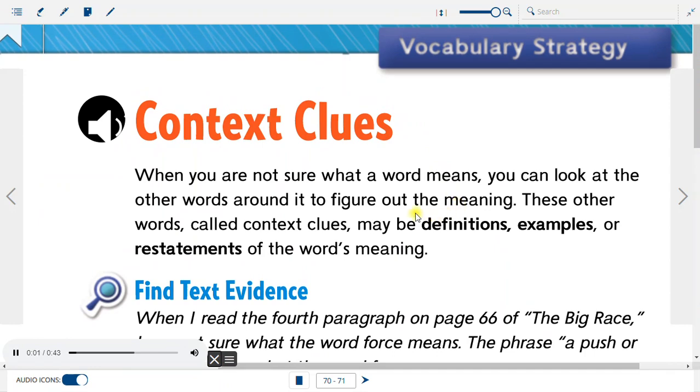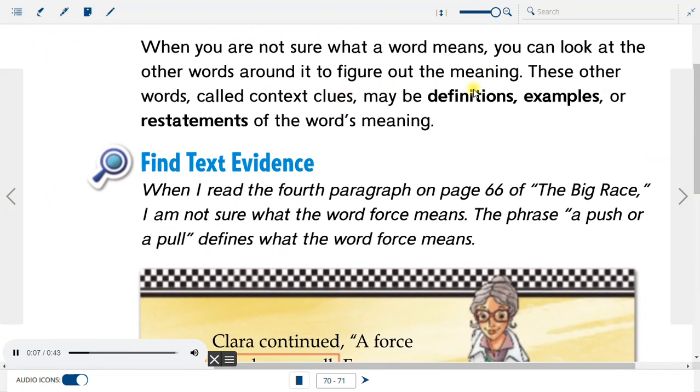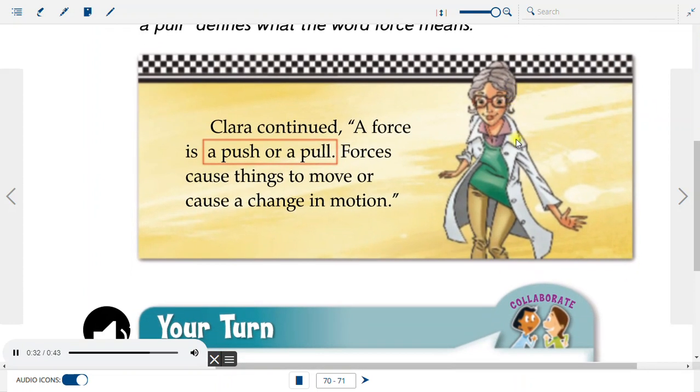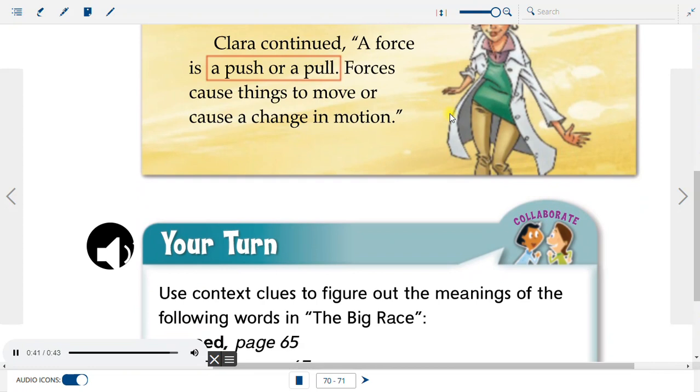Context clues. When you are not sure what a word means, you can look at the other words around it to figure out the meaning. These other words, called context clues, may be definitions, examples, or restatements of the word's meaning. Find text evidence. When I read the fourth paragraph on page 66 of The Big Race, I am not sure what the word force means. The phrase "a push or a pull" defines what the word force means. Clara continued, "A force is a push or a pull. Forces cause things to move or cause a change in motion."